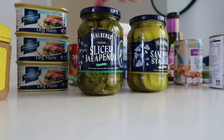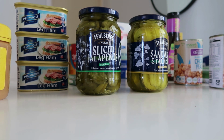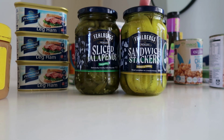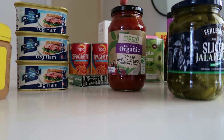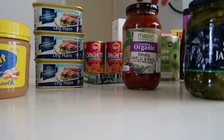And I've been meaning to get some jalapenos and pickles, so I just got these sliced jalapenos, which are really nice. They're hot, but they're not too hot, which is what I really like, and it's a really big jar. And I got these pickles, and I have tried them, and they're so good. Do you remember years ago we used to get those cans of Golden Circle, and they were cut up cucumbers in that vinegar in the can? I'm not sure if anyone remembers that, but that's what they taste like. They're so good.